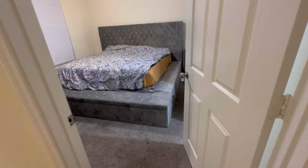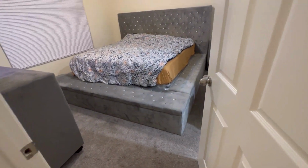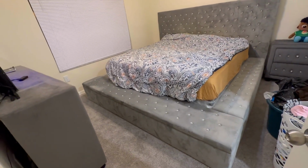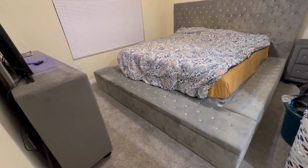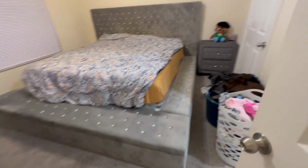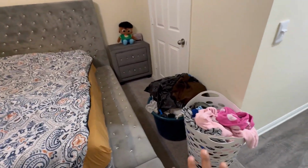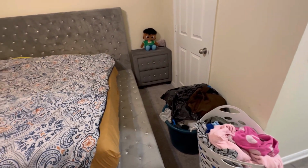And then we're gonna move into the room. I do have a king size bed. Please excuse my setup. I just started off with what I could start off with, what was financially stable for me, what I could afford, what I could get at the moment. So those are clean clothespins. I have to go through those clothes and separate them.